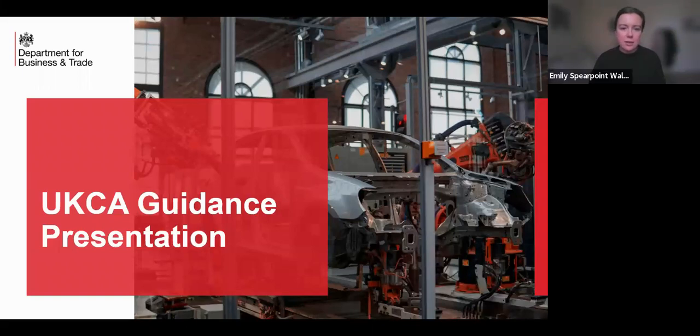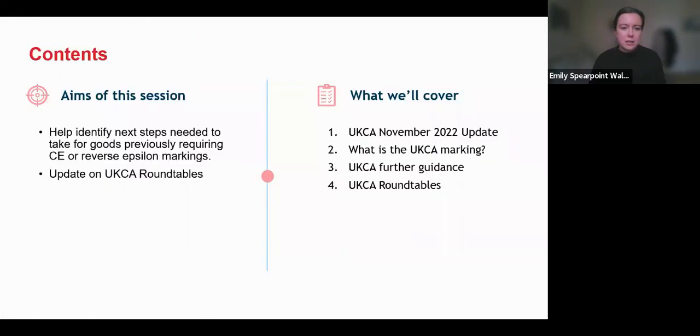So I'll make a start. Thank you all for coming to this session. Really pleased to be here and present to you about the updates on UKCA. So as mentioned before, I'm head of engagement currently on UKCA, and my colleague Rachel is also on the call, and she works in the policy team, and she'll be helping me at the Q&A later on. So let's make a start. So I'll be providing a bit of an overview of the UKCA process, including, as Richard mentioned, the November update, a bit about what is the UKCA marking.